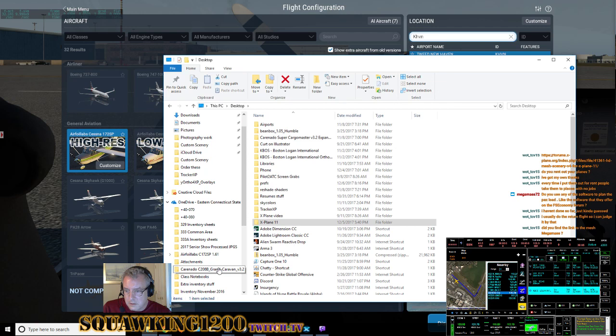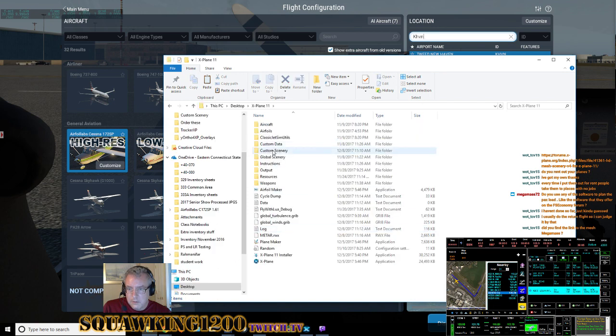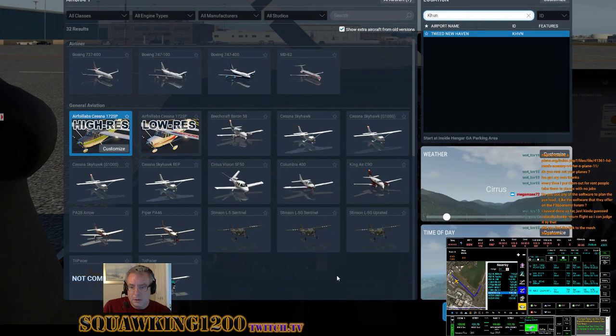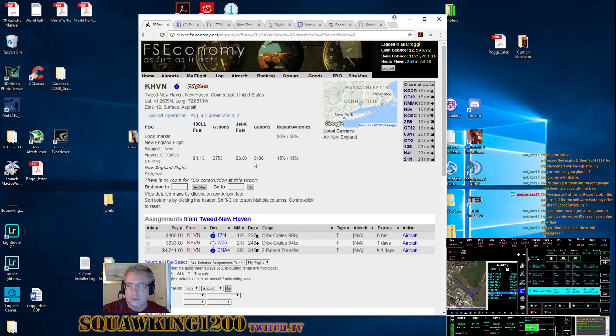There's my caravan. Put this into desktop, and then copy. Paste. Alright, so I'm probably going to have to reload the aircraft. Alright, let's reload this thing. Start with the fresh sim. Then we'll go to Tweed, New Haven. The trip shouldn't take that long.